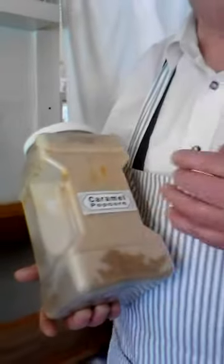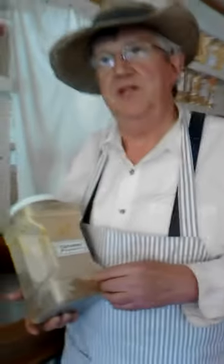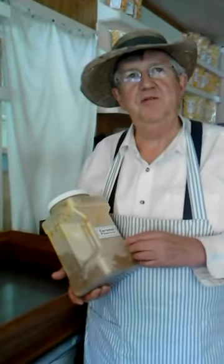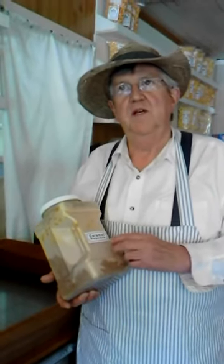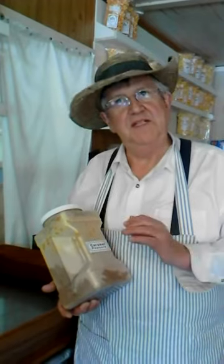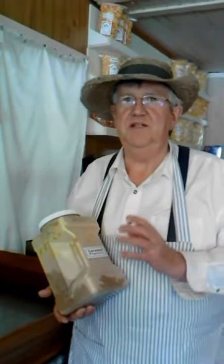I'm kind of proud of this caramel corn recipe because we buy our supplies locally at Barnstead Pantry, and I shouldn't give this secret away, but we use cane sugar instead of white sugar. It's a little less sweet, but it gives it a little better flavor.